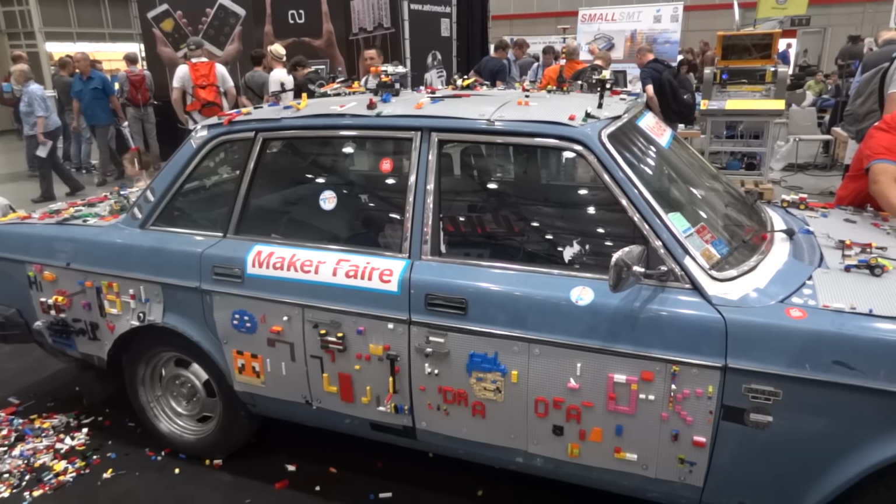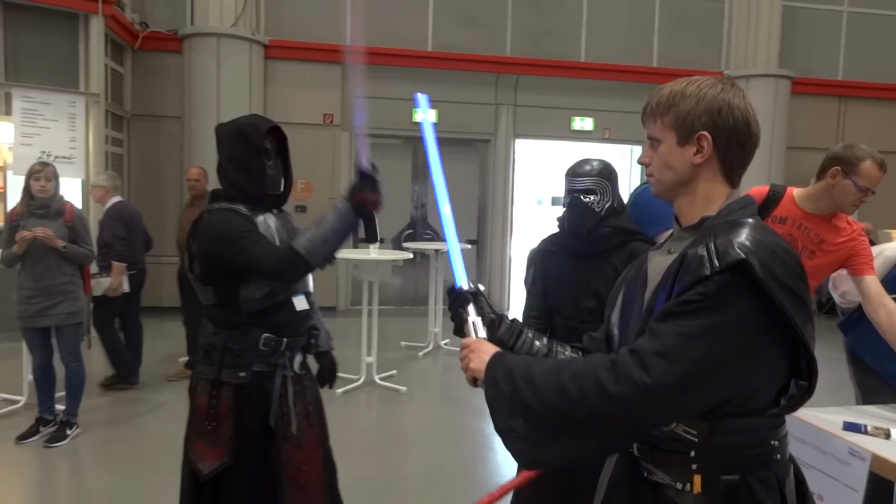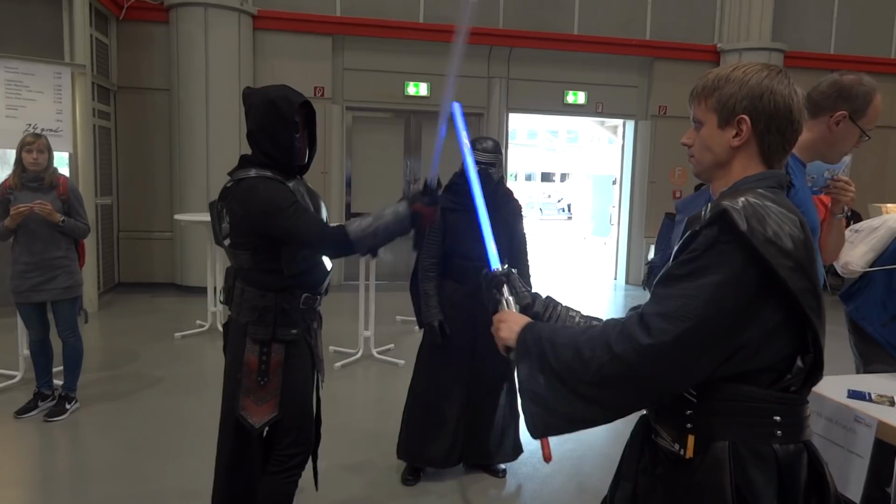The R2-D2 Builders Club Germany were there. There was a very nice chopper built by Ollie, which is all moulded and cast in fiberglass. And there are a few cosplayers as well, although I asked them to do this for the camera, so that's why they're not too enthusiastic looking.